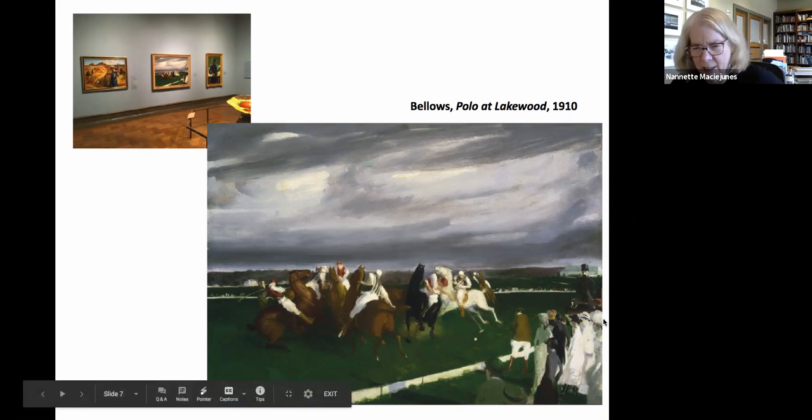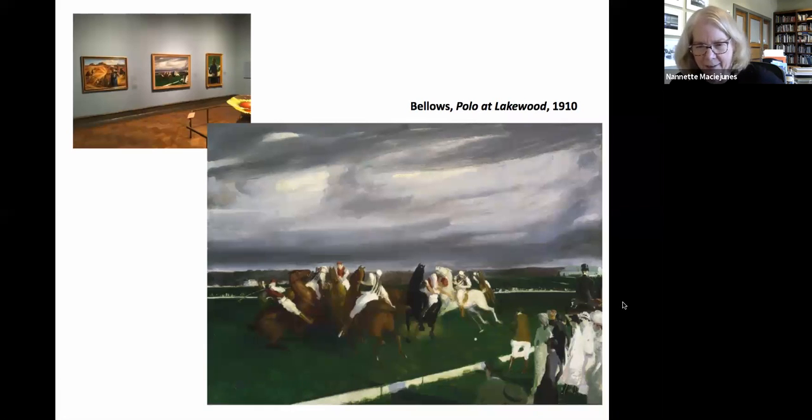And you can see this beautiful, very rapid brushwork, which over in the right-hand corner is particularly evident, I think, in this picture. It was his signature style of painting, but he worked very, very rapidly. He's very prolific. We have the largest public collection of Bellows's paintings, here at Columbus.